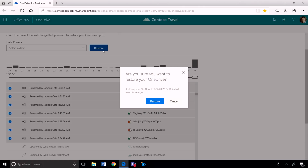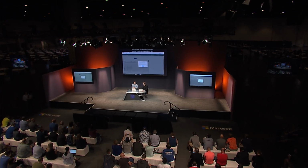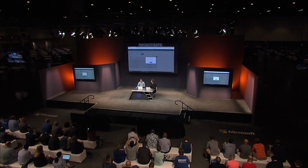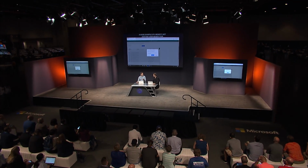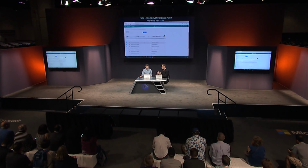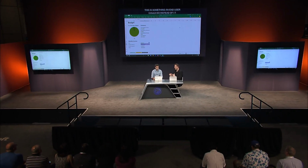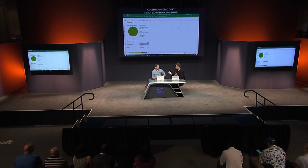Sort of a huge example of a benefit, not just end user benefits for syncing and sharing your files, but IT benefits for things like data loss prevention and point-in-time restore. This is actually something an end user could do instead of IT, but it's an example of something that takes a huge burden off IT. And it's huge because they're essentially stored. This is also platform and Windows version agnostic, so you can always roll back to the version that you know is still healthy and the one that you want to get to.